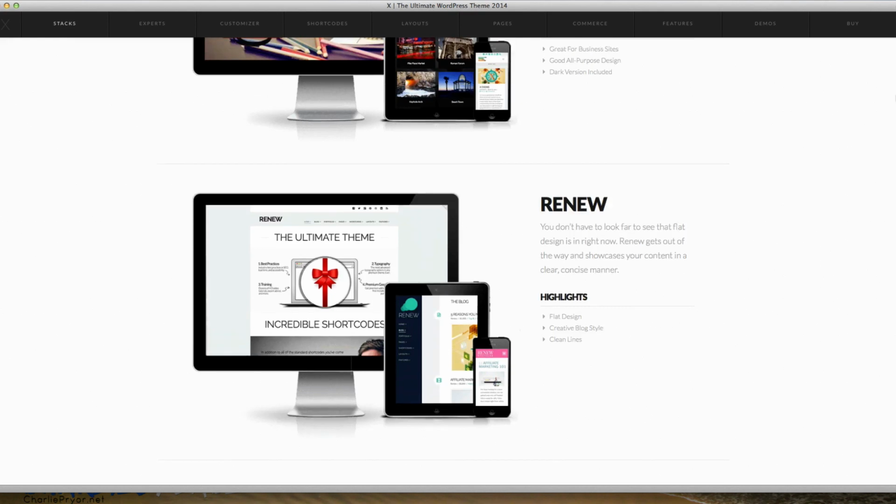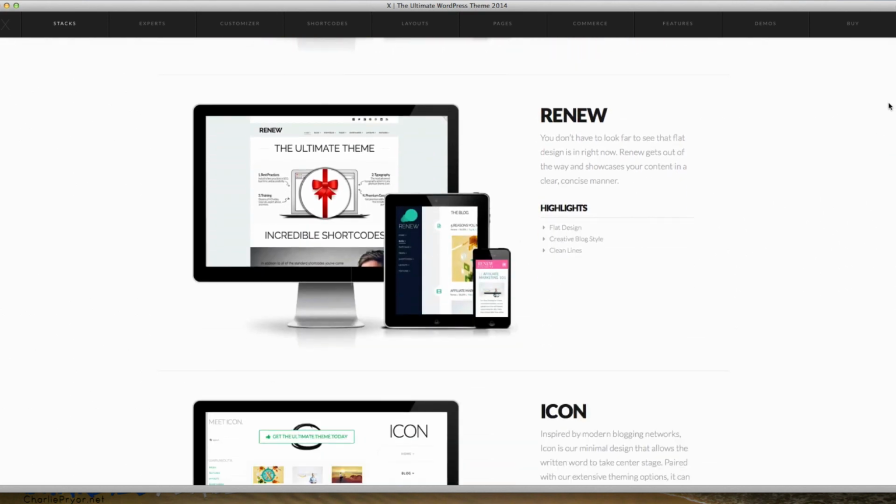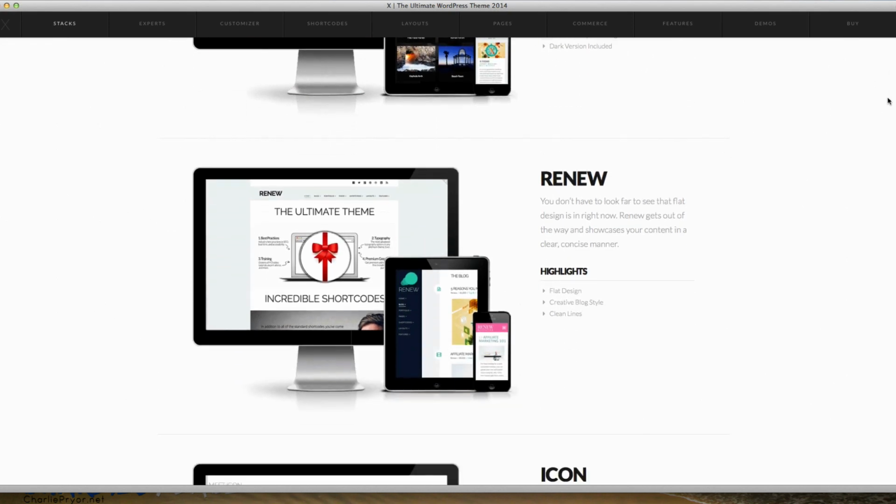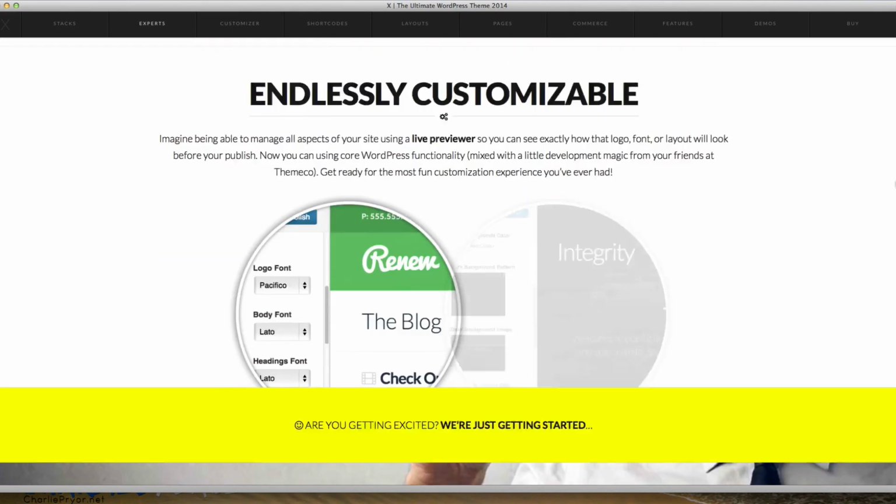So these are 3 different layouts. You'll notice they look like different themes, but they're not. They're the same theme, different stacks on top of the features that go with the theme. And that's what Stacks does. This is why it's unique. So let's scroll down a little bit.